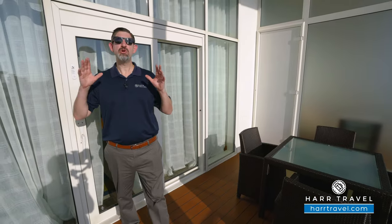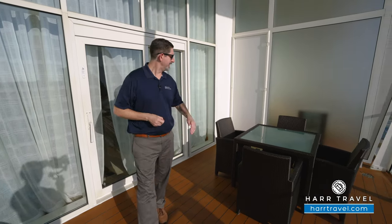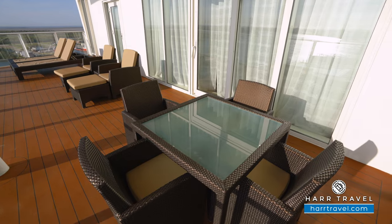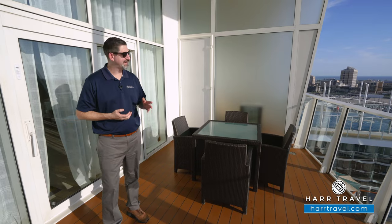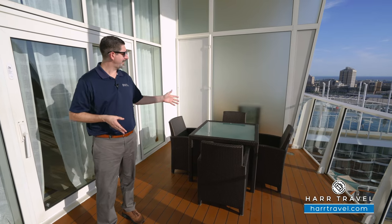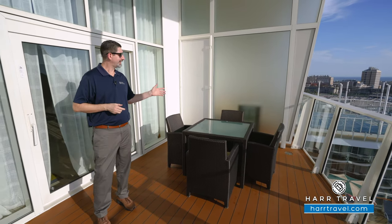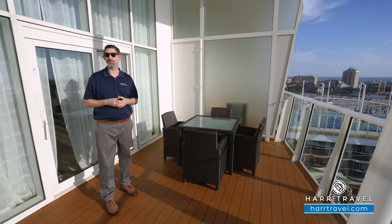So now we're out on your extra large veranda. The first thing that you're gonna see is a full dining room table. You've got four chairs there. They can even provide extras if you'd like. It's that perfect place to dine. You can imagine having breakfast before you head on out and enjoy an incredible excursion, or coming back and watching the sunset from your suite.